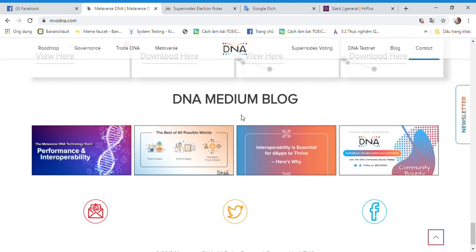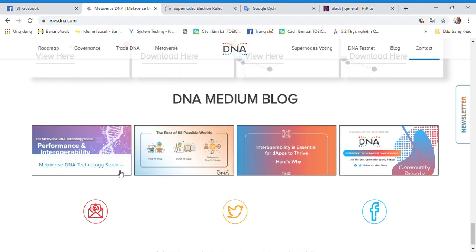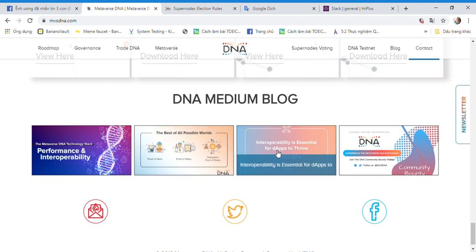DNA in the new DNA Medium block. Metaverse DNA technology stack. POS, DPoS, elevating the world. Interoperability is essential.